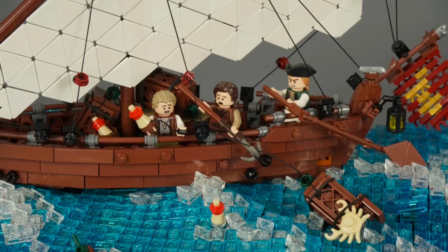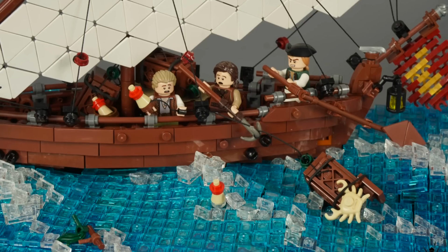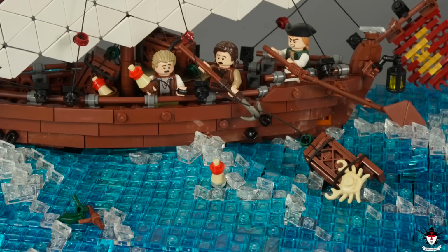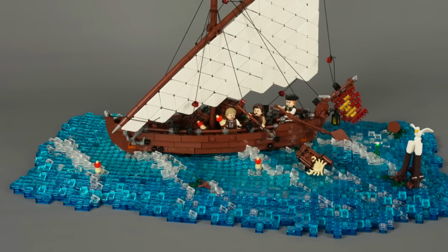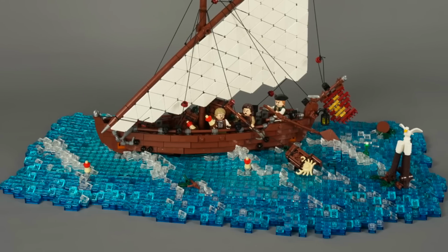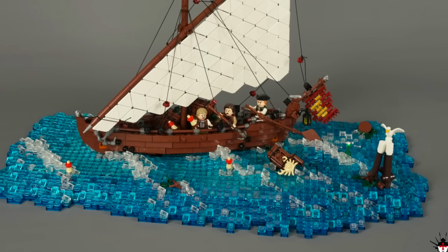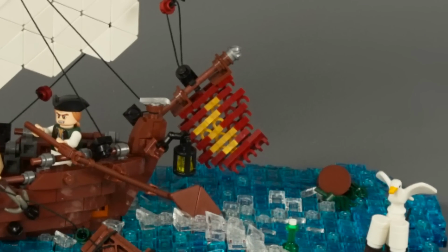The water and slightly cresting waves really feel alive. You can see that the tiles are very slowly tilting up and down. The trans-clear cheese wedge pieces all pointing in the same direction give you the impression that there's a high crosswind cutting across the tops of the waves. And who has seen a flag built out of just those 1x1 modified clip pieces?